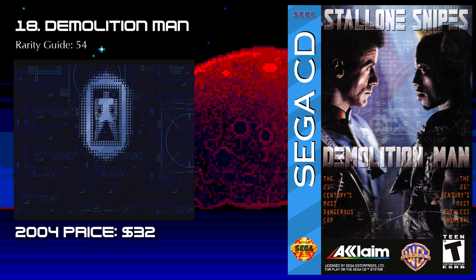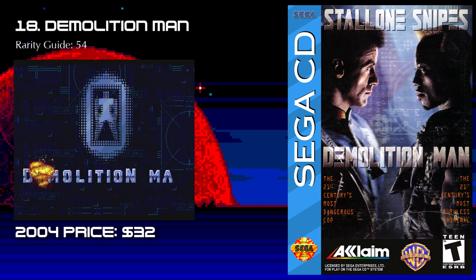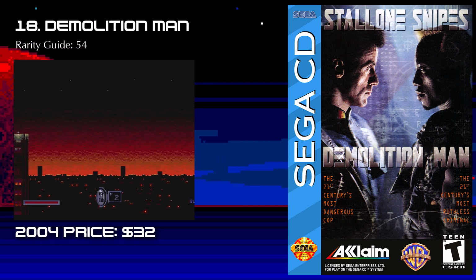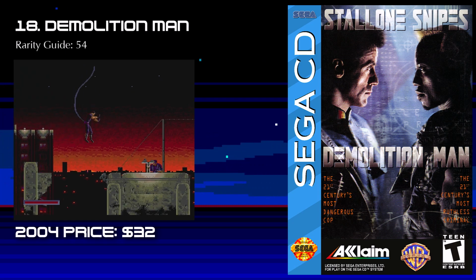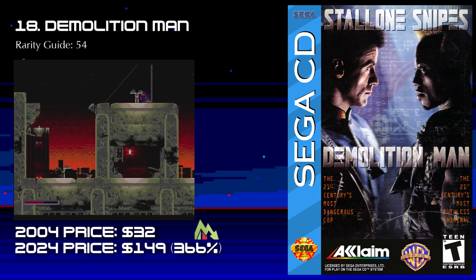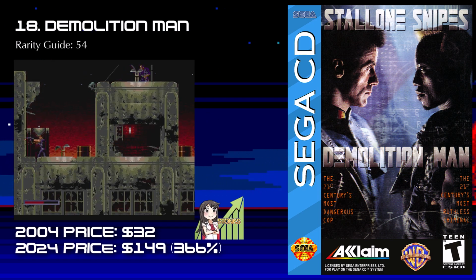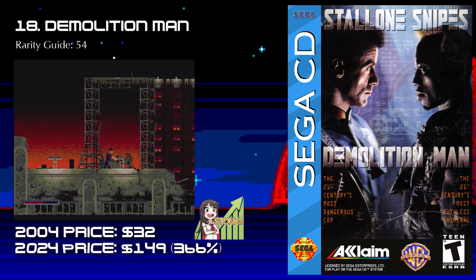Then we have a side-scrolling licensed game based on a movie. These games were huge in the 90s. This is Demolition Man, not a very rare game at a 54. Demolition Man was going for $32 back in 2004. Today, if you wanted to pick up a copy, you would have to spend $149, which is a 366% increase in value for Demolition Man.